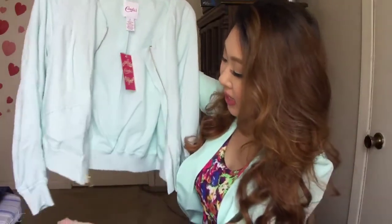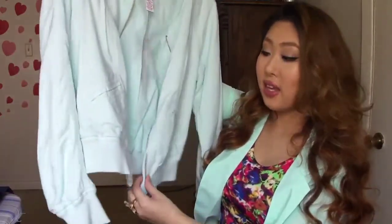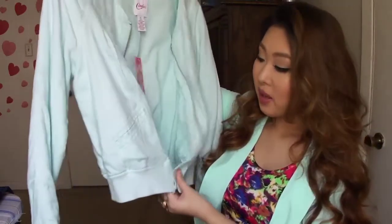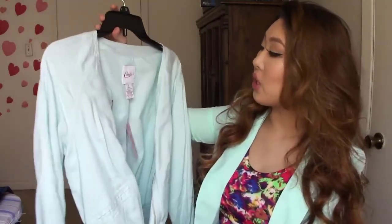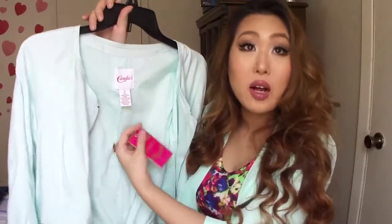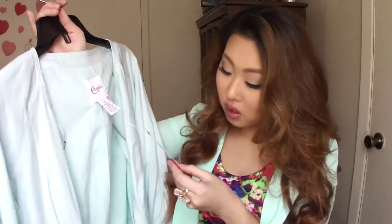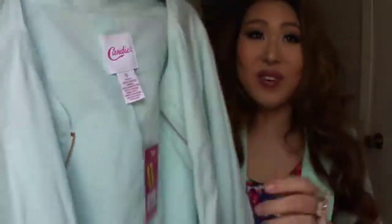And also, it has an elastic touch to the sleeves and on the bottom, so it does kind of cinch at the hips. And it's a very casual look. I love it. I thought that small might be too small for me, but this material feels really comfortable, and it's not small at all. This was originally $58, and it was 80% off, and $11.60. That's a steal! Oh my gosh!